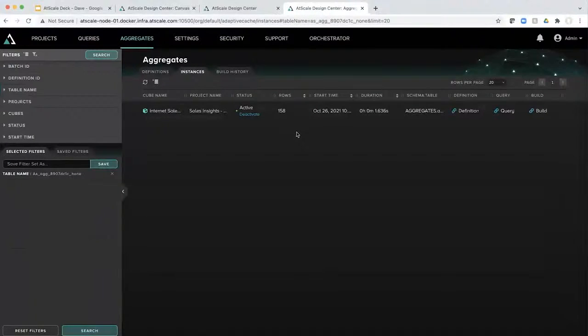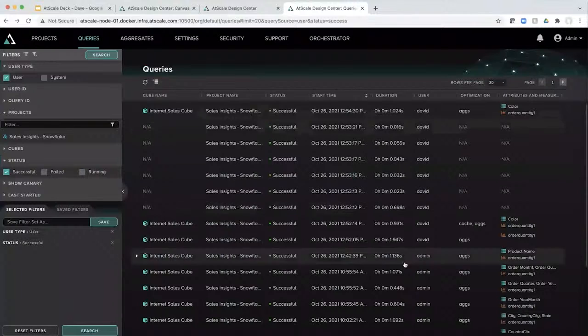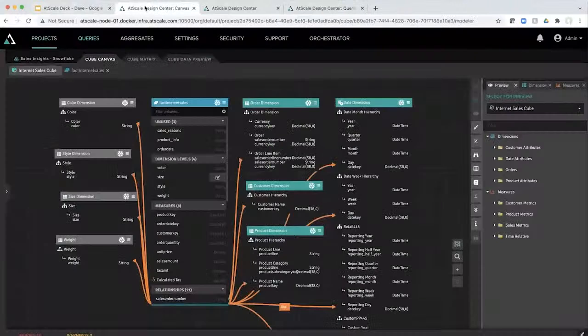So AtScale is going to keep those aggregates, those materialized views, up to date automatically. It's going to continually optimize and create them on the fly so that your experience for your query users, whether they're using BI tools or using Jupyter notebooks, is always going to be fast, at speed of thought speeds. You can see these queries are less than a second in most cases. So that really gives you a good tour of how AtScale works.